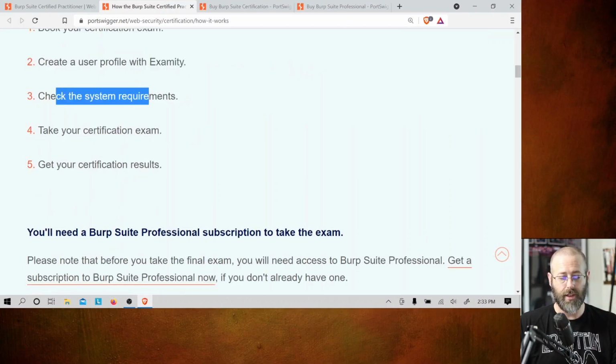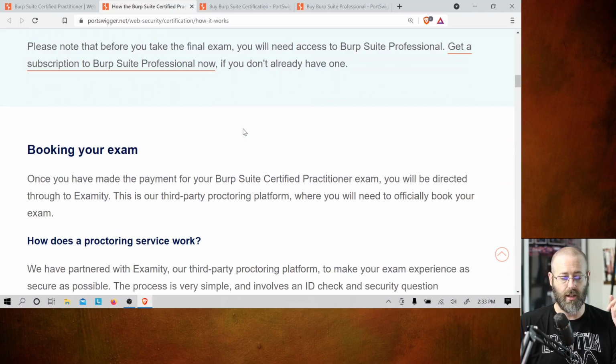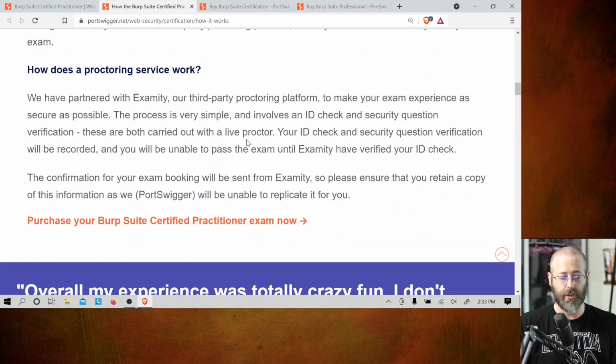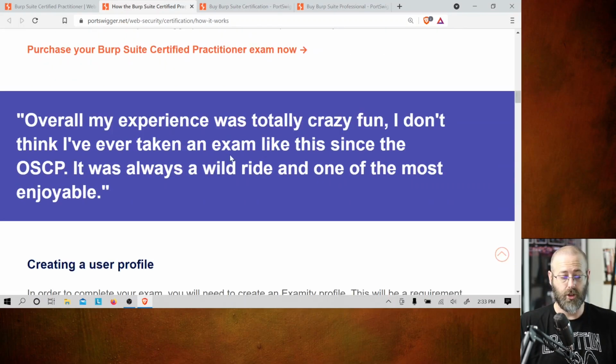Talking about system requirements. Interestingly enough, you can't use Linux on this, so you've got to have a Windows or Mac OS. At least that's what they say. Yes, they do have a proctoring service, which is going to be Examity, and how they're going to check your ID. You're going to actually be recorded. It looks like you do this from home. You just find a quiet place, get some alone time, and take your exam. Not allowed to talk to people though, because that would be considered cheating.